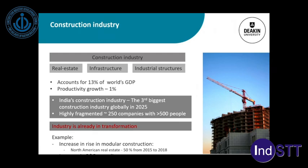It accounts for about 13% of the world's GDP. However, the productivity growth of the industry has been as low as 1%, which indicates that there are several inefficiencies and also room for improvement. The industry itself is undergoing a transformation with the introduction of modular construction, moving away from in-situ construction, for example. There's increased R&D spending. So at the time that COVID happened, the industry was having its own journey of transformation. The Indian construction industry is on a journey to be the third biggest construction industry globally in 2025, which means rapid growth is expected, and it is highly fragmented, with about 250 companies employing more than 500 people.